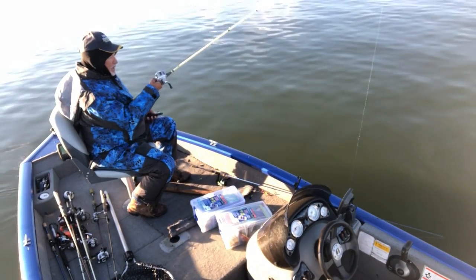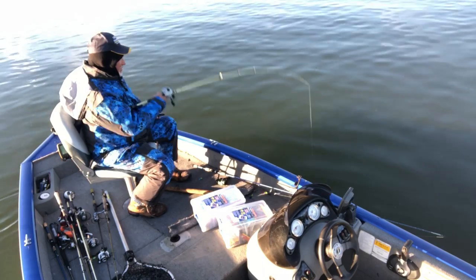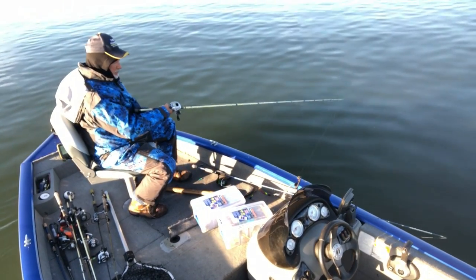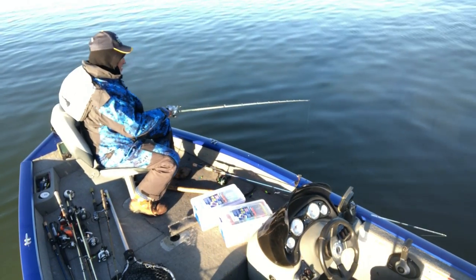We can do, that was a bite right there. I think it probably pulled it down. It fell hard when I jerked it. There was another bite. They down there. We just got to make them bite.